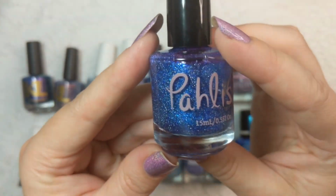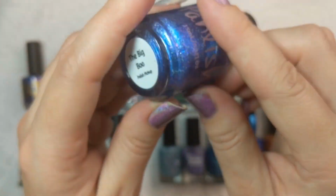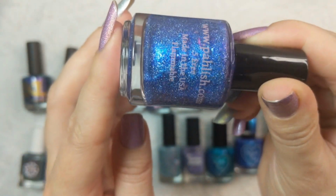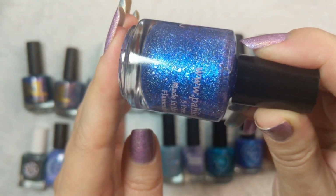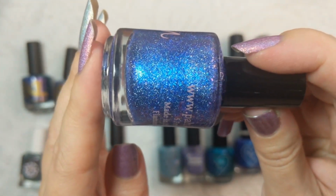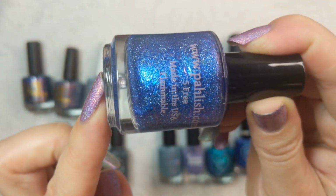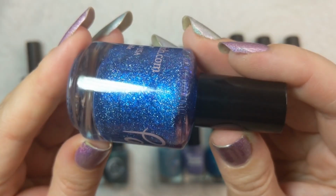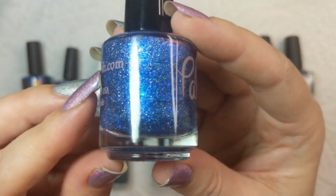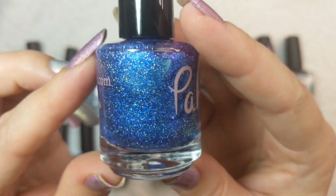Next up, we've got one from Polish, and this one is the Big Boo. This is another gorgeous blurple, you guys. It is positively stunning. You've got this beautiful metallic flash to it, and you've got these hollow flakies in there and iridescent flakies. It is very complex, very glowy. The swatches again of this were absolutely gorgeous.